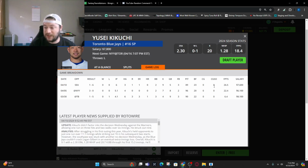5.1 innings, 7 Ks, 22.4 fantasy points. So, a rough start against Tampa Bay, but he has had 2 great starts in a row. Now his price, this is the problem. Last time he played the Yankees, his price was $6,100 on DraftKings. It has now jumped up to $7,800.